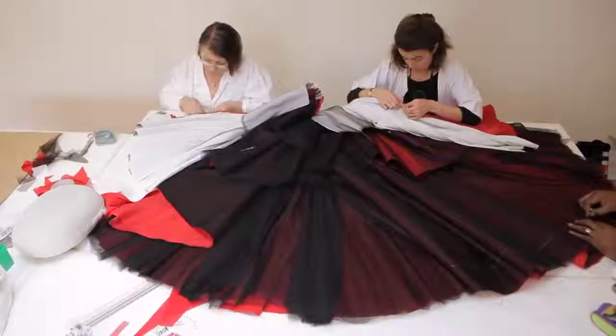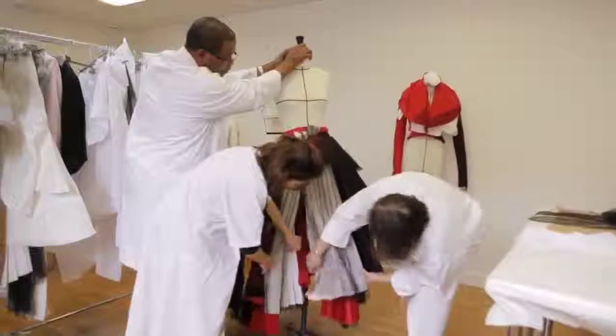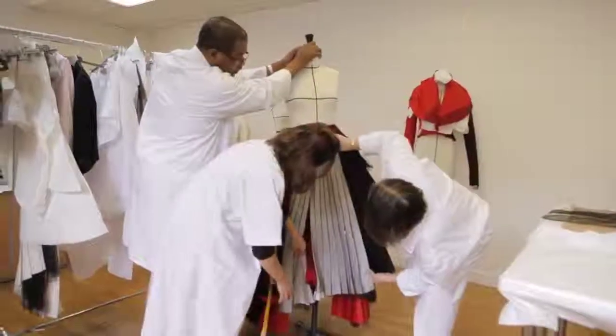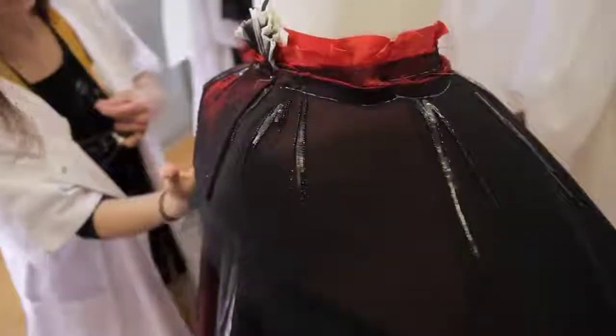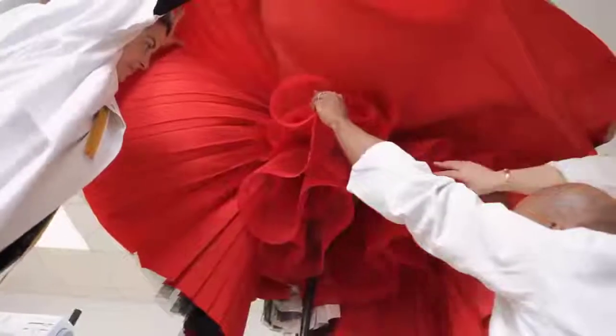A zigzag stitch is used to flatten all these layers down. It is cut flush to the seam so that the lining can be folded over and cleanly faced. Every time a new piece is attached, the coat is checked on the dummy to ensure it hangs properly. White threading marks the length of the finished hem.